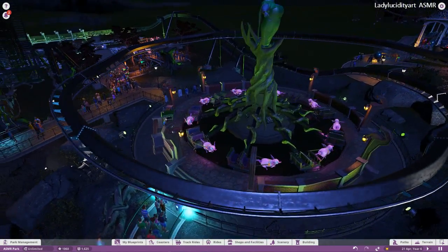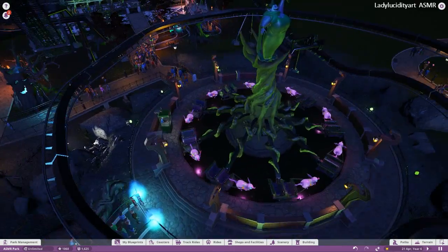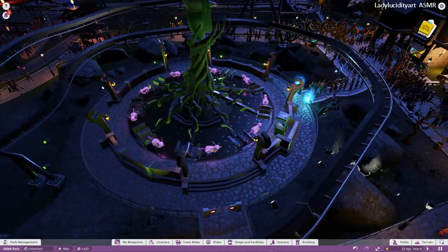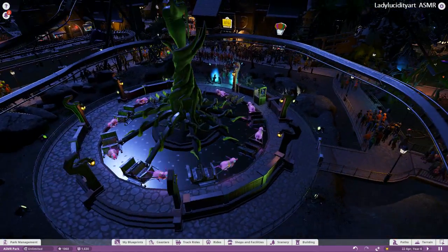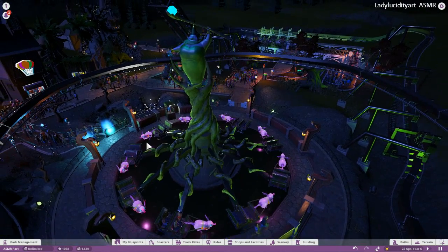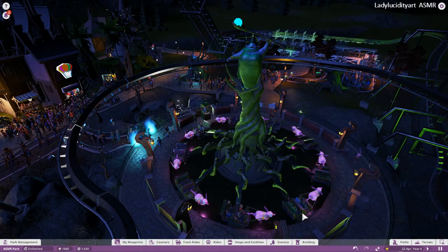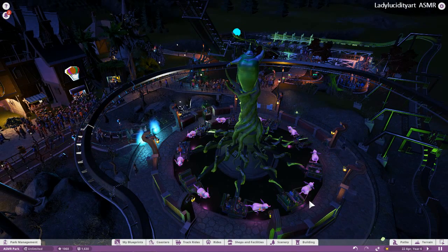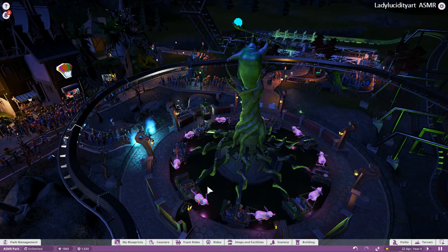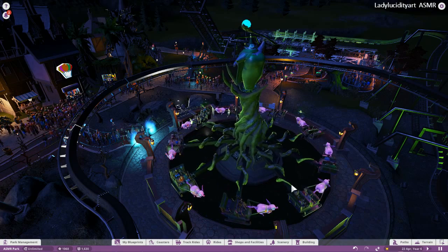So first of all, this is the first ride that I built, and you'll see once she's in operation how cool it is. I added a lot of different lights to this one, and there they go. Soon you'll be able to see what it looks like when it starts up. This is my spooky witchy sort of twirl ride, and there we go. So it's starting up.